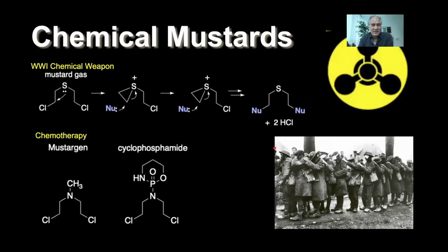Some very enterprising physician, I assume, noted that soldiers who were exposed to mustard gas had low white blood cell counts. It turns out that these chemical mustards were causing the death of white blood cells. And if you're an MD who studies leukemia patients whose white blood cells are growing uncontrolled, then any agent that kills white blood cells would be really miraculous. And so the mustard gas used in World War I led to the development of the first DNA alkylating agents of the mustard type for the treatment of cancer, like mustargen.